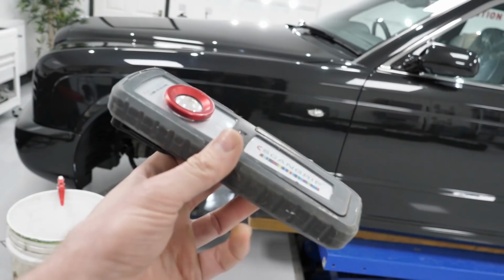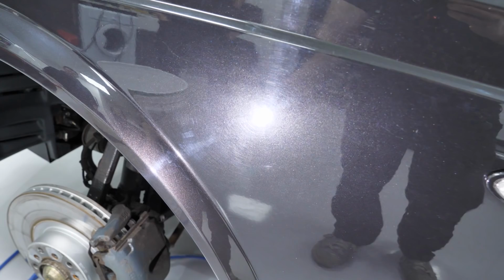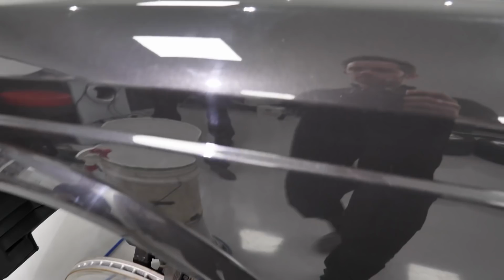So now, with the Sun Gun, the Scangrip Multimatch. Oh, that's on the warm setting. Let's just change that to cool. There we go. This is going to take forever to show. I'm sorry, this is what it is, isn't it?